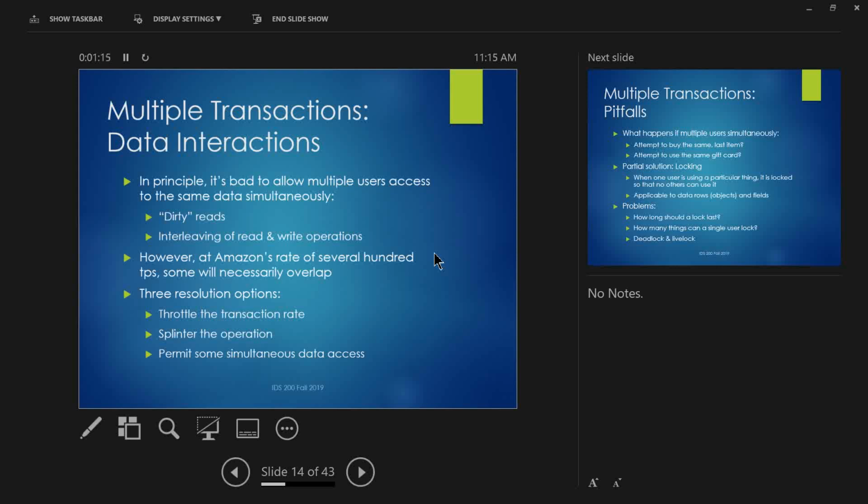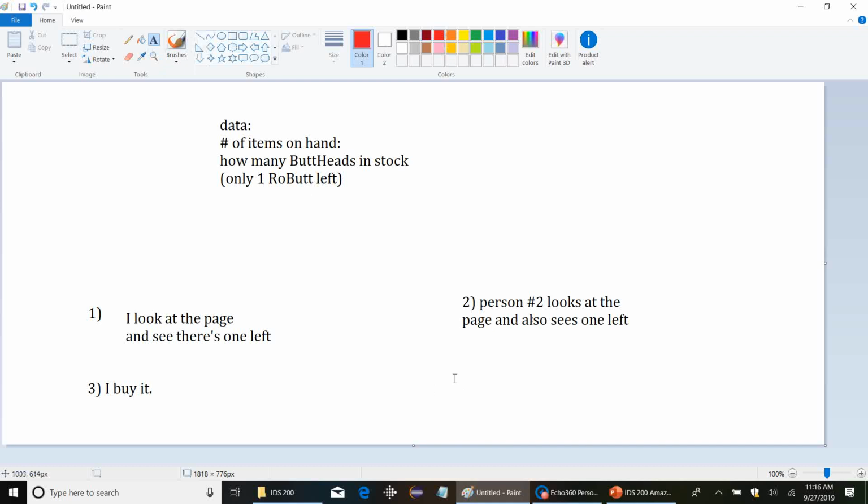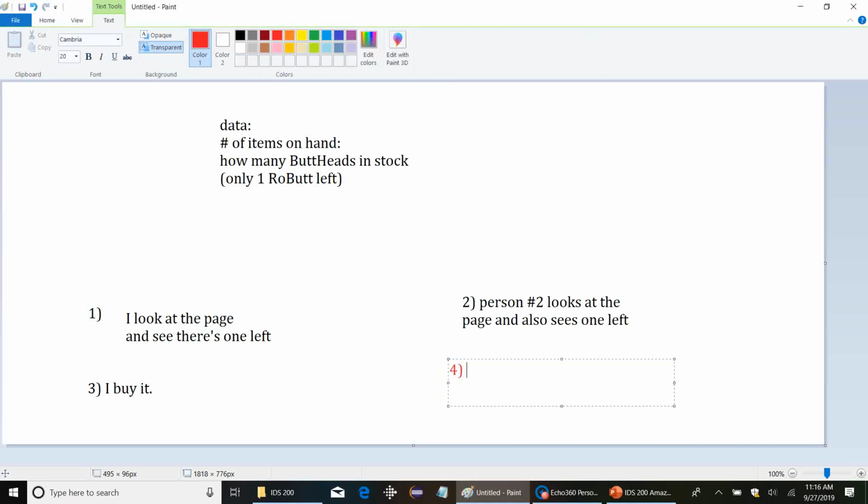The other one is to permit some simultaneous data access. The basic idea here is if the consequences are trivial, then yeah, let people look at it at the same time. If you're not talking about Bitcoin and somebody running off with $20 million worth of Bitcoin in a hack, then that's okay. In this case, the consequences are pretty trivial. So, automatic update to page, possible but unlikely that this person might not see the notification before trying to add it to cart.